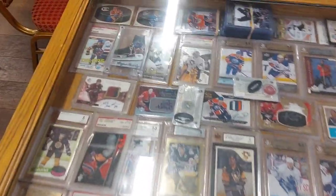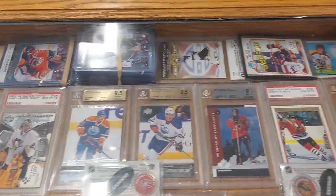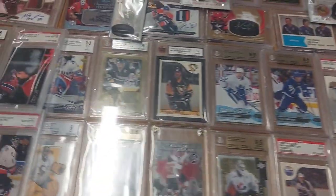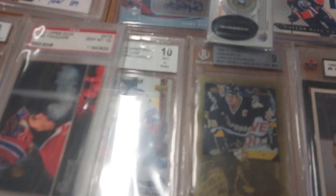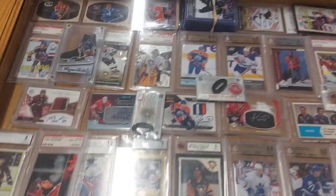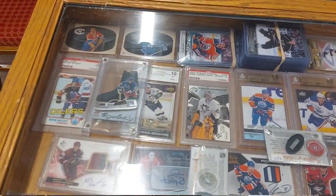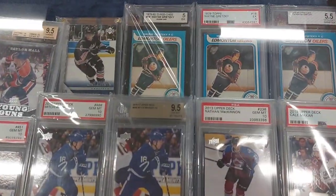Here is a dealer with a high-end showcase. You can see that there's a Draisaitl 9.5, McDavid 9.5, a Marner 9.5, Matthews 9.5, Lemieux KSA 9, some 9 Lemieux. I was looking at his autograph, but nothing really stuck out within the price range I wanted to spend today, so let's go on.